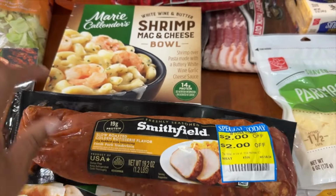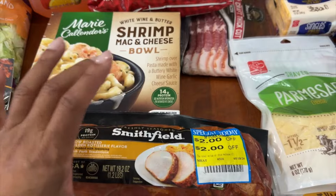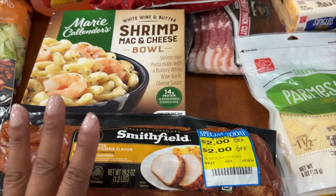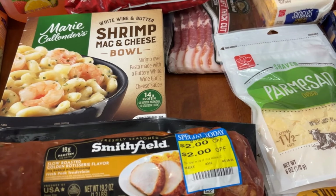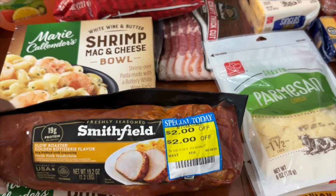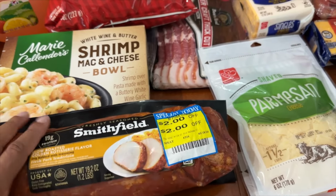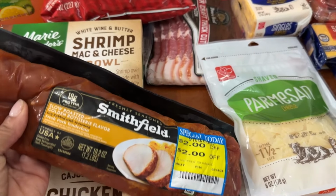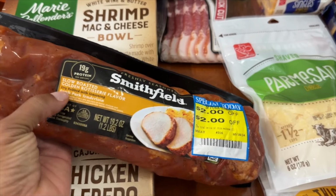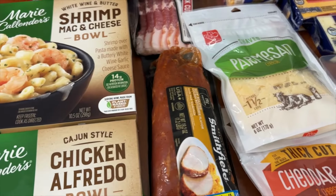This was an amazing price at Harris Teeter. This pork loin was buy one, get one free. It was $9.99, and then the price was marked down to $4.99, I'm sorry. And then an extra $2 off of that made this whole thing $2.99, which is amazing. And what kind is this? This is the slow roasted golden rotisserie flavor, so perfect. You'll see that in my menu as well.